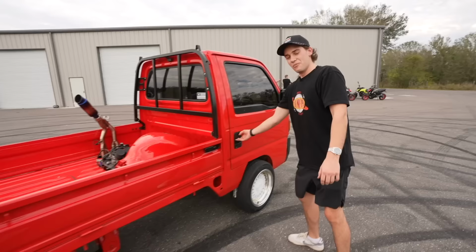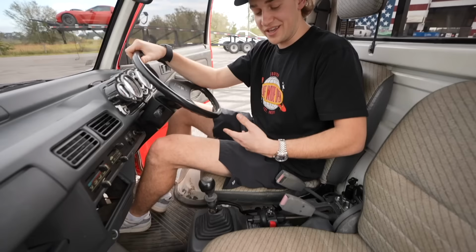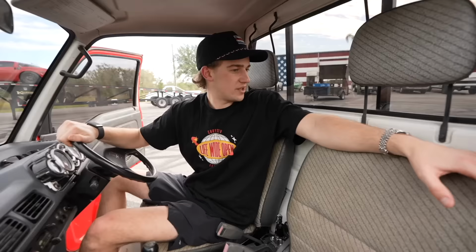Moving on into the interior. We left all of this stock, except we just added the crotch rocket gauge up front. It's still a 6-speed, but obviously we had to make it work with this stick shift. So it's actually just one up and then 5 down. So it's exactly like it would be on the motorcycle, but instead of doing it with your feet, now you do it with your hand. Eventually we'd like to maybe redo the interior and probably put a roll cage and spruce up what's going on in here. But for now, we're gonna just rip her out.